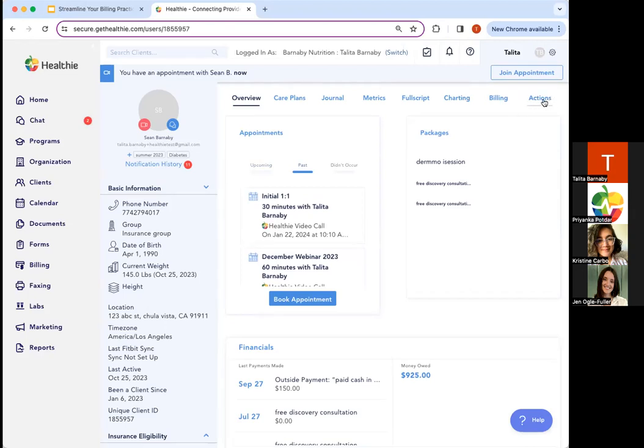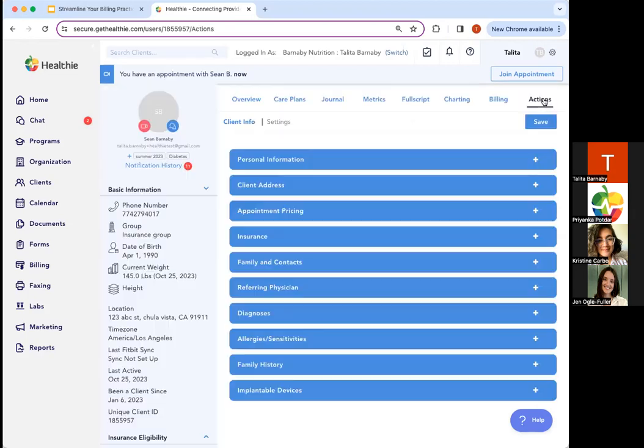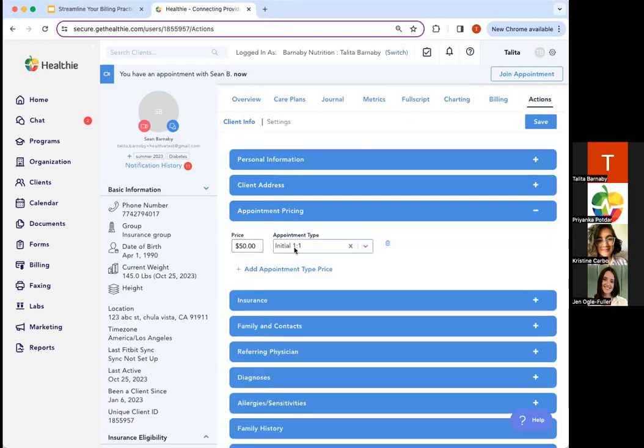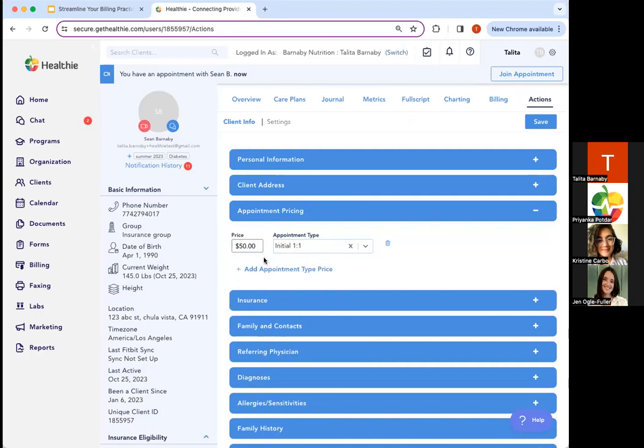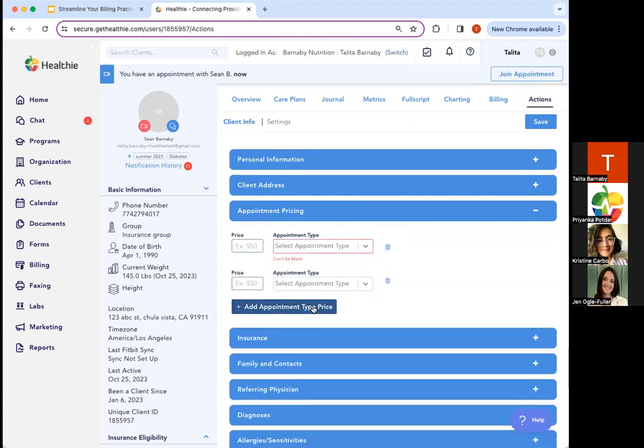When I go over here to actions, here we can see appointment pricing. And then right here, we have the option to change the appointment, and we are able to choose which appointment. So right in here, you can see that I chose the initial 101, but let's see how to do other ones. So if I just click here, let's pretend this wasn't here, all I have to do is add a new appointment type price, and you're able to add as many as you like.